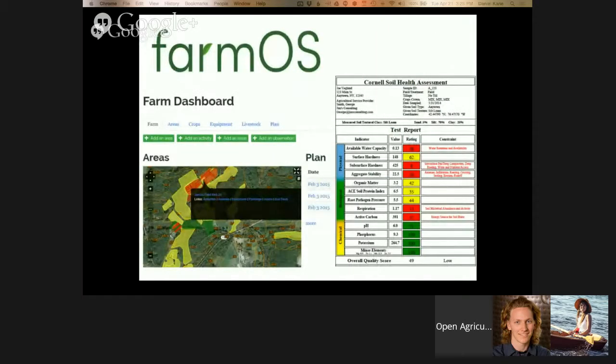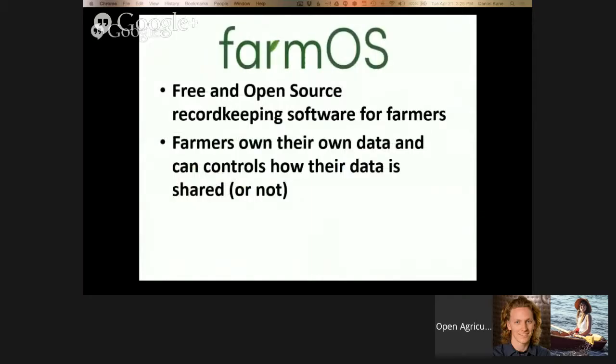FarmOS reflects a lot of these desires and this potential. As Mike mentioned, he's been working on this for a little over a year. What we're going to demonstrate here in a little bit is taking all of this context into account and creating a software product to represent that. So we're starting with this farm management dashboard.